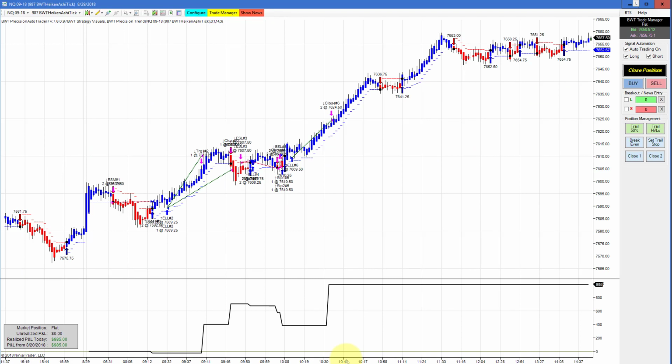Okay, next up is the NASDAQ on a 987 Heikin-Ashi chart, and this looks like 4 or 5 trades, 2 winners, 3 losers here, small losers, and ended up with 985 for the day.